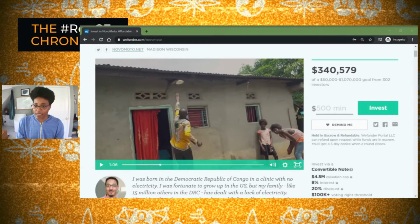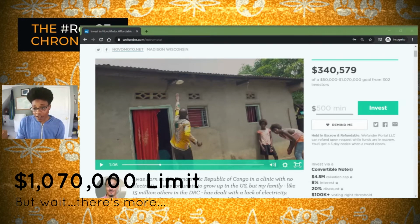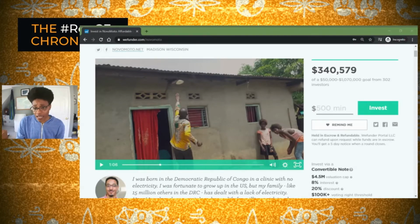Next, they'll always show the amount that they've currently raised and the maximum amount that they can raise. For regulation crowdfunding, one of the things I did not talk about is that there's a limit on how much you can raise, and that limit is $1,070,000. So you can see right here, they're at that maximum limit. That's how much they're looking to raise, and they're over 300,000 of that.